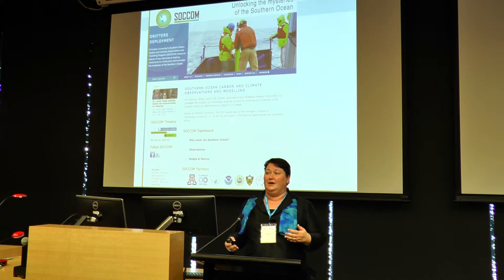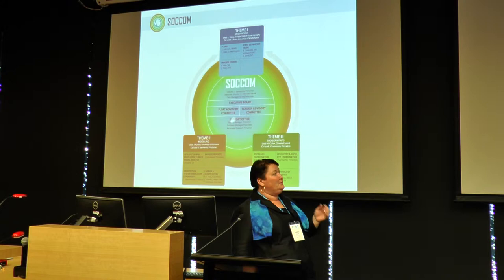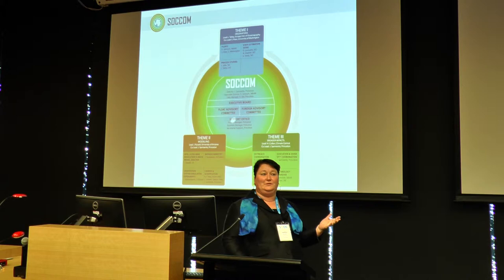So these are the people involved. It's led by Jorge Sarmiento at Princeton University, and the associate director is Ken Johnson, responsible for our nitrate and pH sensors. And the lead for the OBS is Lynn Talley, co-led by Steve Riser at the University of Washington, who actually builds our floats. I'm leading the modeling with help from Jorge.